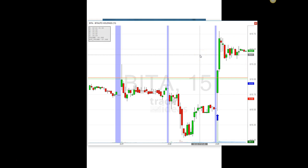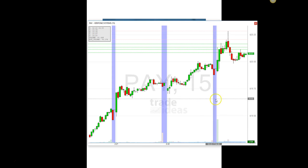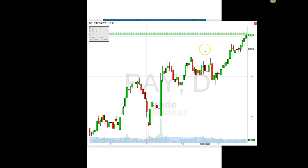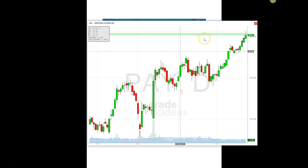What else happened? I got in and out of PAY a couple of times. It just didn't work. I will keep watching this one. I like the daily on this. So this is one to watch going forward. Take a look at the daily, and yeah, there's a little bit of resistance in this area. Maybe that's why it was stalling. But if it can crack through the 20 with any sort of oomph tomorrow, I definitely want to know about it.